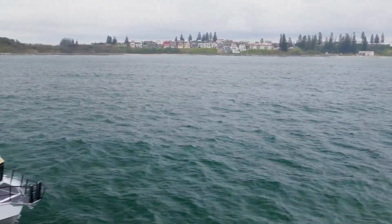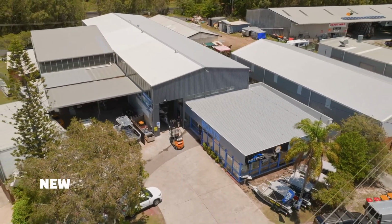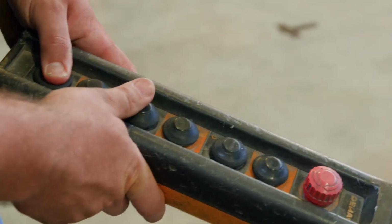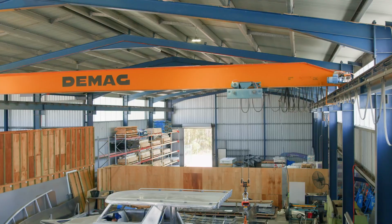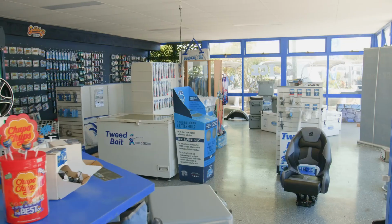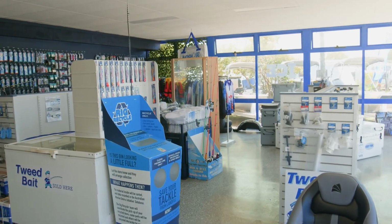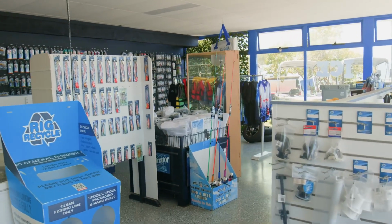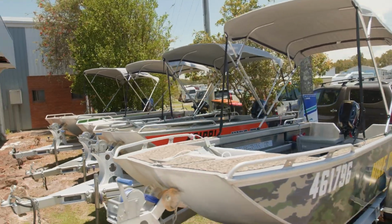We've now, obviously in the new shed, a lot more space, got an overhead crane, makes life a lot easier. Got a few more workers helping me out. We've got a showroom out the front, bait and tackle, a bit of a chandlery store as well. We've got the hire boats now, we've got the 3.7s, we've got 4 of them.